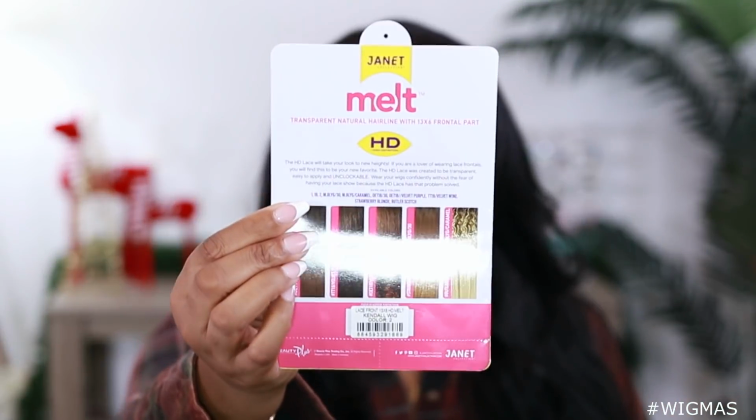Okay, and last but not least, we have the unit Kendall. This is what her card looks like. I got her in the color 2, and she also retails around that $50 price point, depending on where you shop at, as well as the specialty color that you may choose for your unit.